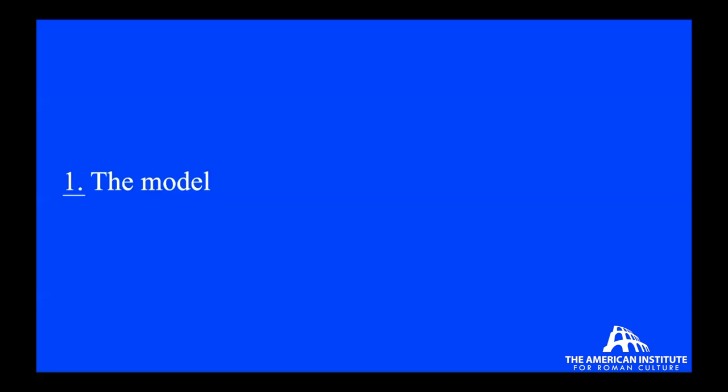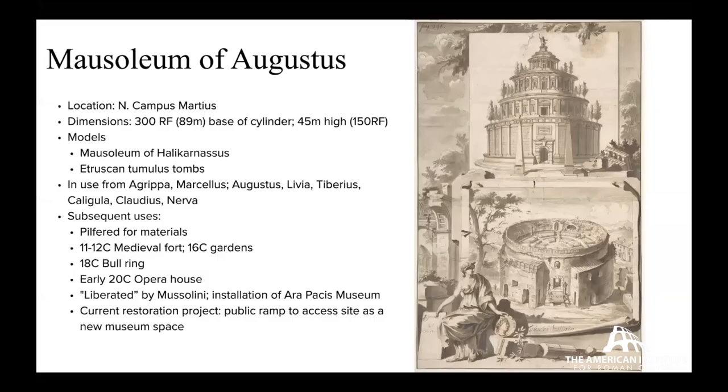Now, what's then the model for the Mausoleum of Hadrian? It's the Mausoleum of Augustus. It's located in the northern Campus Martius, about 800 meters away from the Mausoleum of Hadrian, and its dimensions will be the basis for the dimensions of the Mausoleum of Hadrian. So it's going to have a base of about 90 meters and a height of 45 meters. So that's roughly 300 Roman feet by 150 Roman feet.